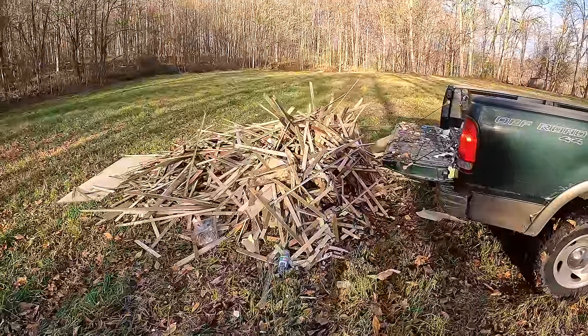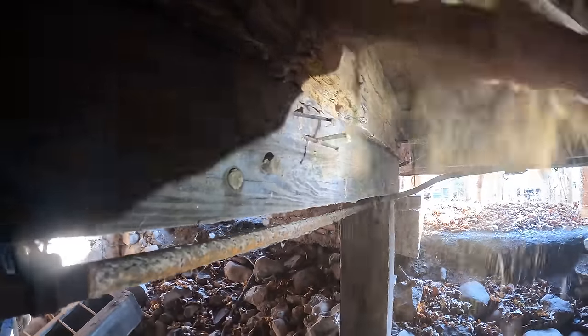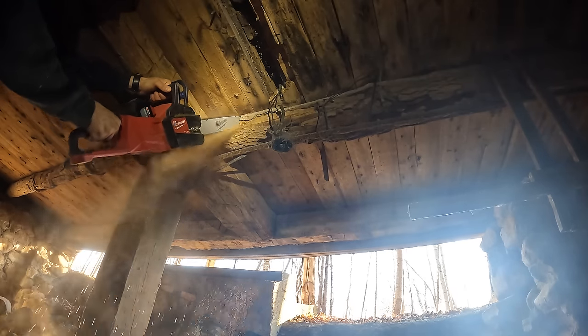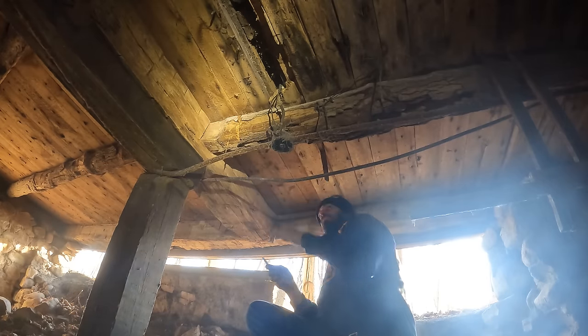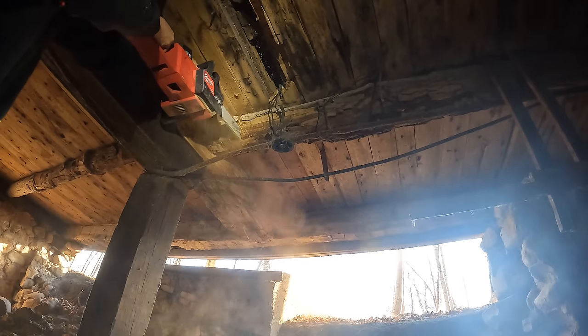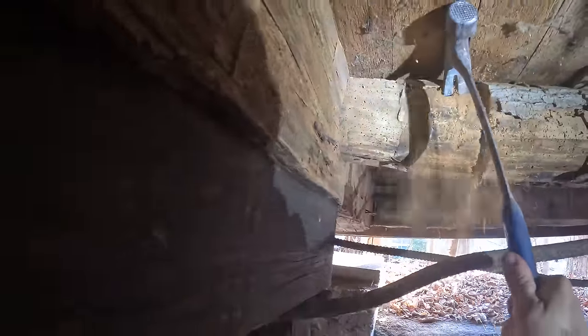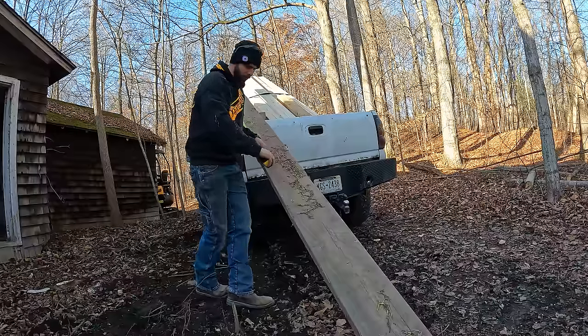I'll dig a hole, burn it, and then bury it. So I'm gonna cut these old joists out so we can kind of rebuild this floor now. It's all just dry rotted. So we need a piece that is 163 and a half to go across the face of that. Hanging on a target out back.